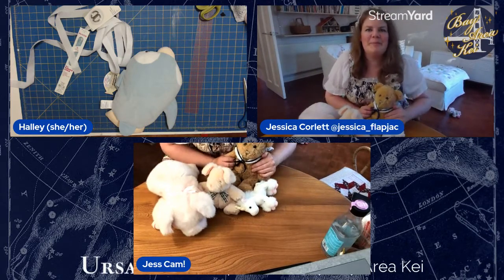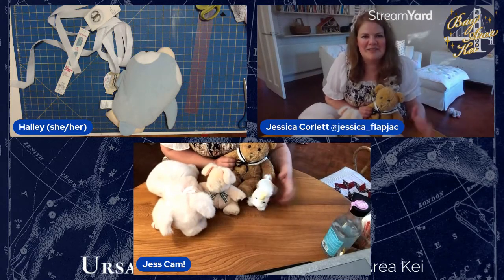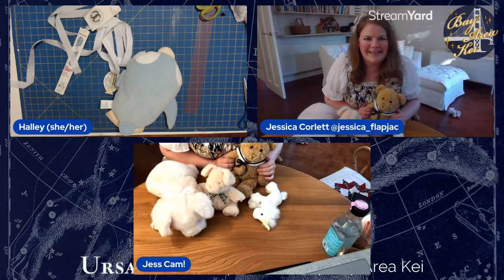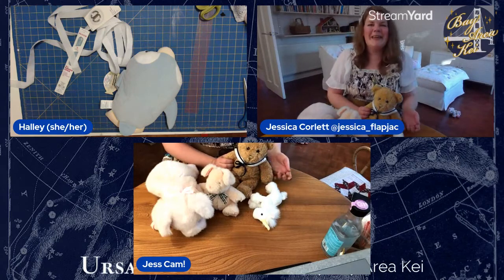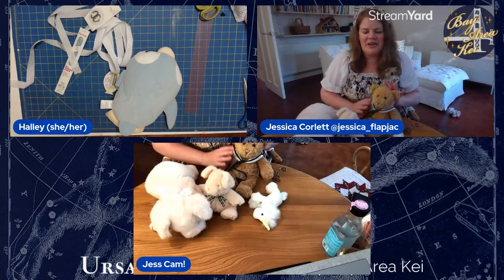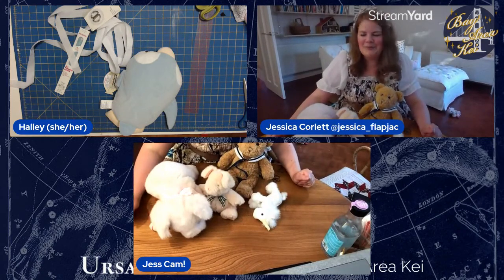The soft toy Plushy handbag workshop. And I have today with me my friend Hayley, my glamorous assistant. Hello. I am still behind the computer just for a minute more. That's all right. So today we are going to turn a soft toy into a handbag.